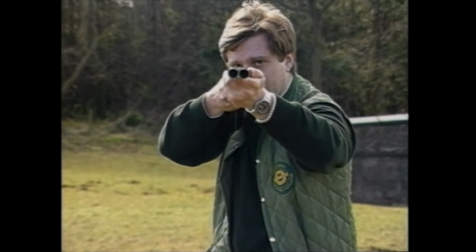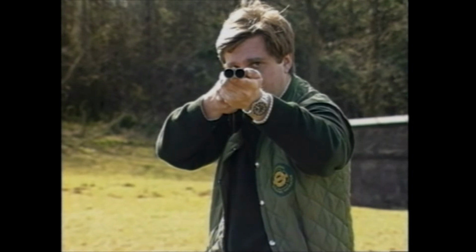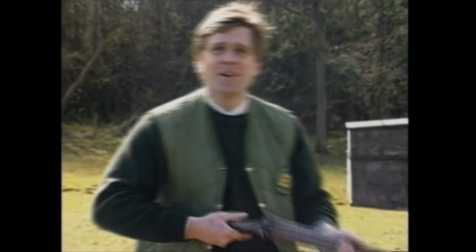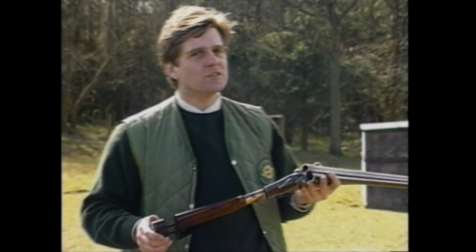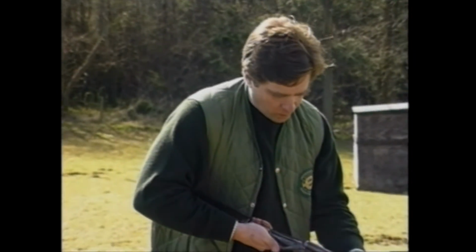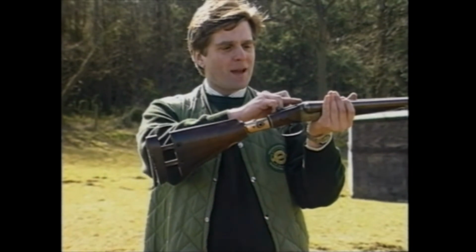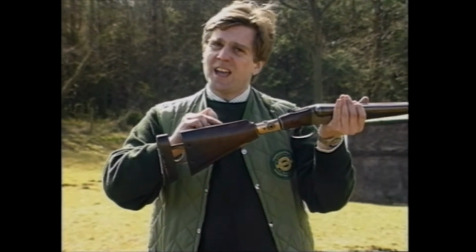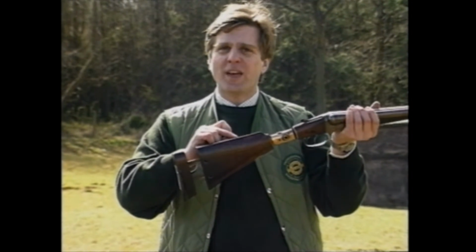A right-hander with a right master eye, and you'll see that my eye is looking straight along the rib, and that my eye is just above the rib. Notice that I said that the eye was just above the rib. A very important consideration in shotgun shooting is the fit of the gun, particularly what we call the drop of the gun. That is the distance here from an imaginary extension of the rib to the top of the stock, which we call the comb. It's very important that when you buy a gun, or indeed when you're being taught with a borrowed gun, that that gun fits you.